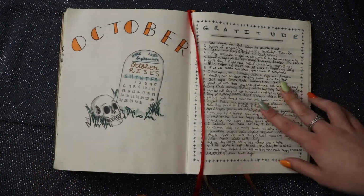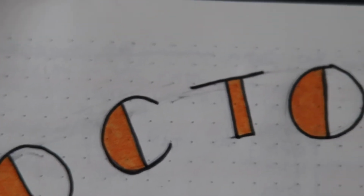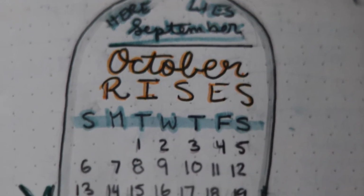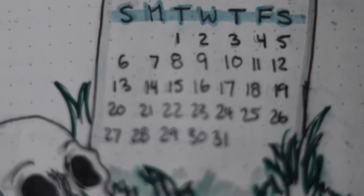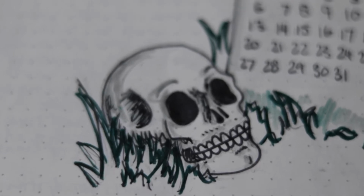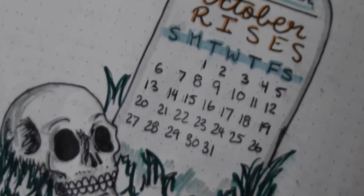So for my intro page, I had October across the top in a semicircle, and I had the calendar on a headstone, and it says, "Here lies September, October rises." And I tried to make it look really cool and put a little skull next to it. I like how it turned out, but I feel like it could have been better, the tombstone especially.